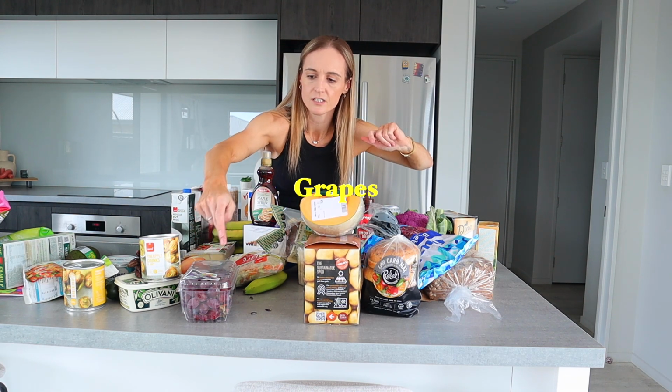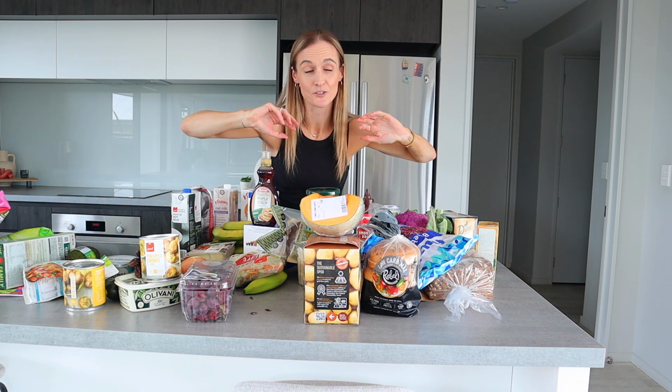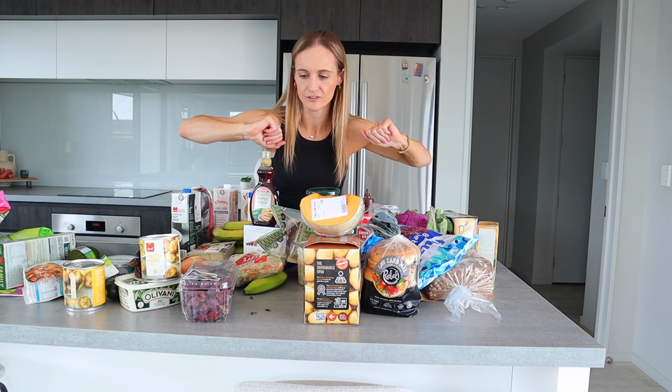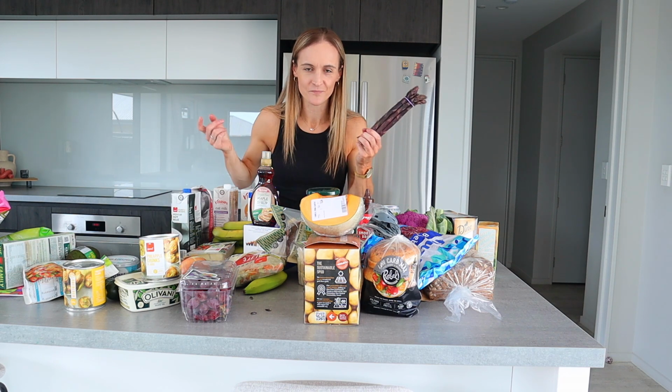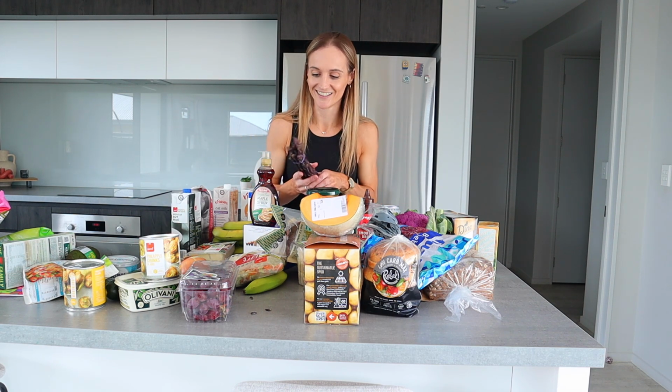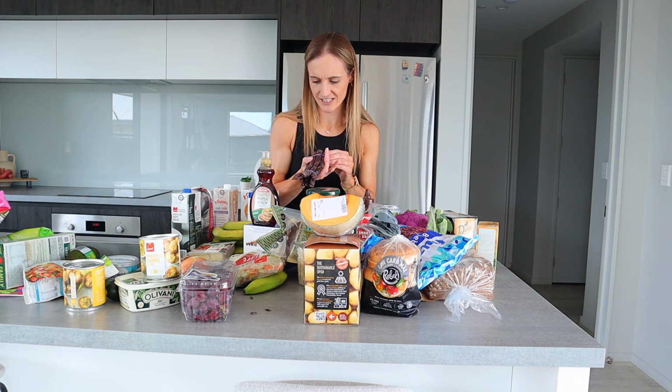Some grapes. We're actually going to sit outside today in the sun. It's supposed to be really warm, and just have a few little snacks, but just got some grapes to snack on. Got some purple asparagus. Don't know why everything's purple, but it just turns out that it was. I've never seen it like this before.